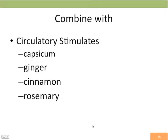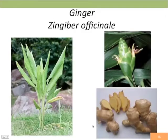And then rosemary, and rosemary can be added here both as a circulatory stimulant and also as an overall herb to help to warm and relax musculature and the overall muscle layer of the vascular system. So ginger certainly would be one of the circulatory stimulants, as I mentioned, and traditionally it was a herb that was thought to actually lead many more herbs into the pelvis.